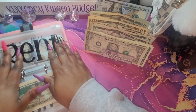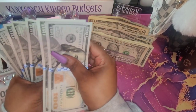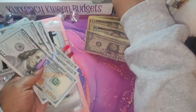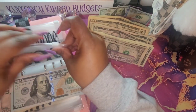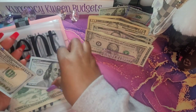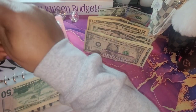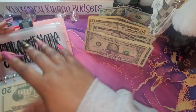For my rent, it's going to be $600. So we're going 1, 2, 3, 4, 5, $600. Sheesh. Yeah, I wish somebody would just pay my rent for 2 months. That's all I need. And let me save that money.